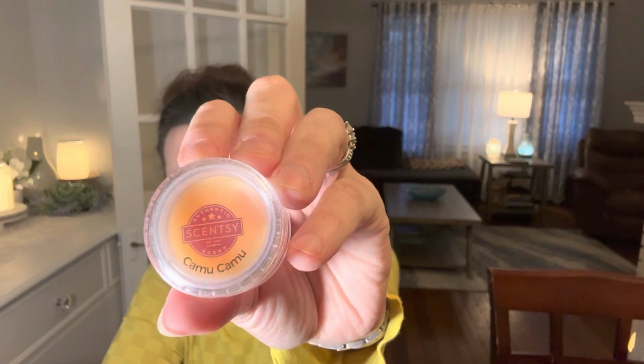I was missing it. And then one of my not favorites, Camu Camu. This is described as a tropical oasis of lush mandarin, camu camu, and passion fruit. It's a medium performer. Not so much in the tester. I struggle with the testers because I don't think they give you a true representation of the fragrance. I get a little bit of papaya in this. I think that's why I don't love Camu Camu. To me, it's very papaya-ish.